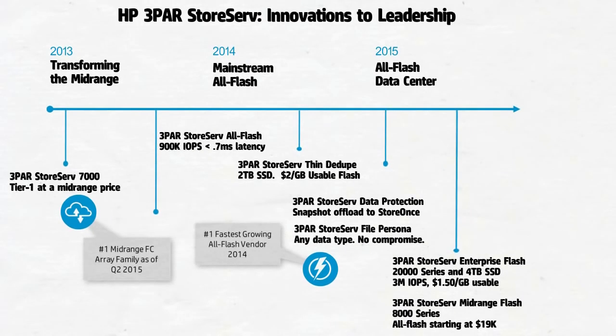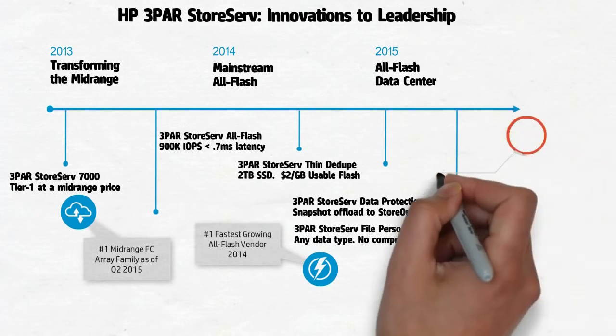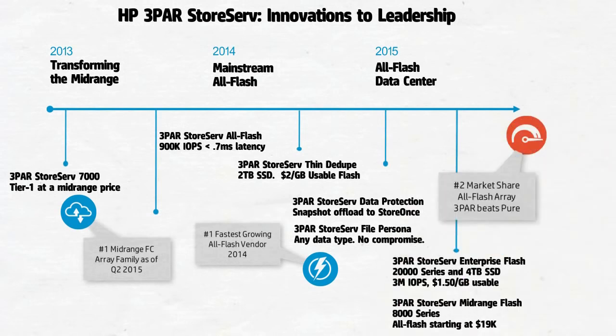And if you didn't hear, Pure Storage filed for an IPO and reduced their previously publicly disclosed quarterly revenues by $100 million. As a result of that, HP 3PAR has passed Pure as the number 2 all-flash array. Lots of great innovation since HP acquired 3PAR 5 years ago.